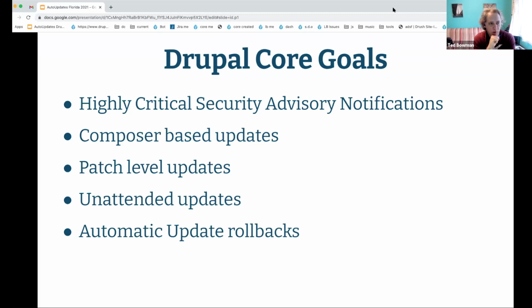And the other thing we're going for is to have automatic update rollbacks. So the rollbacks will probably be limited. Obviously, you can't use your site for a week and then try to roll back because of the way Drupal updates configuration and content. But a limited, what they call a smoke test to see, does your site load, and then maybe roll it back.